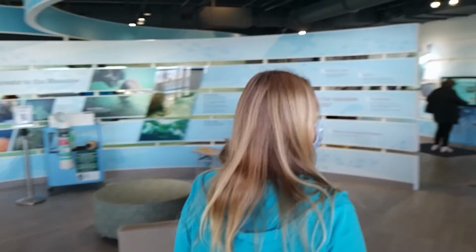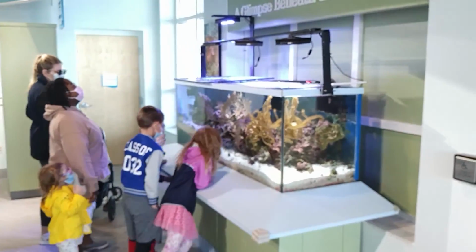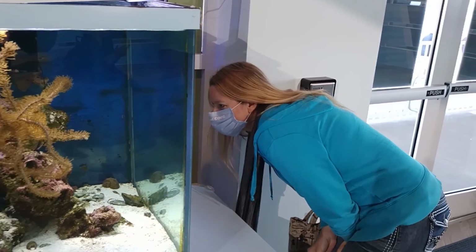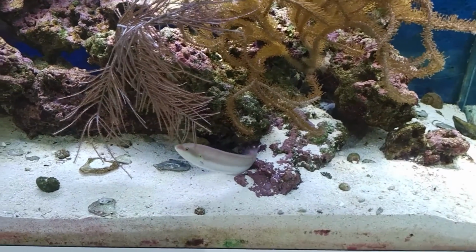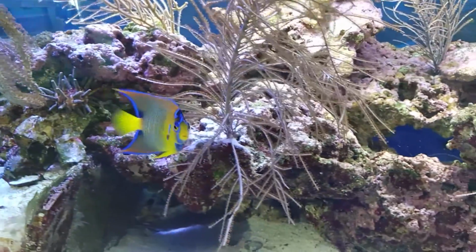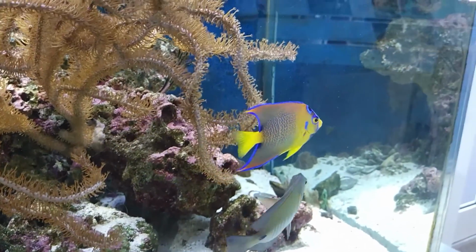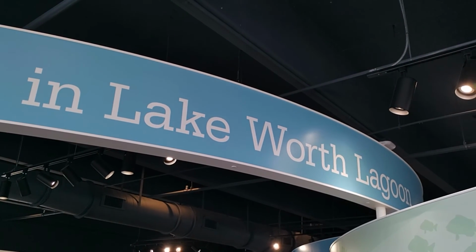Manatee Lagoon is dedicated to educating the public about manatees in Lake Worth Lagoon and inspiring visitors to preserve and protect Florida's environment and wildlife. You can learn a lot here with a self-guided tour of their education center. Tours are also offered daily at 2 p.m. So here's an aerial view of what this place looks like when there's tons of manatees.